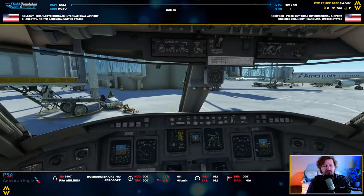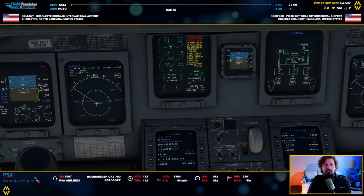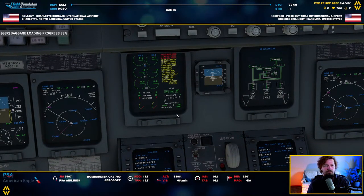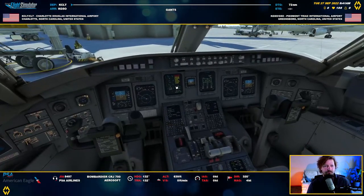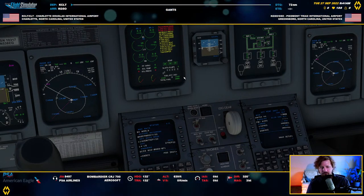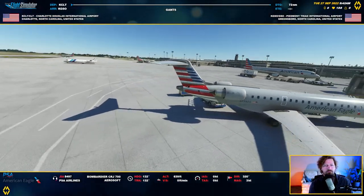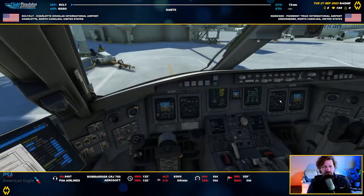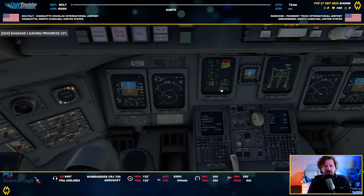Electrical. While we're waiting on that, let's get the APUs started. Fuel pumps on. What's going on with the APU? Why do we have no power? Oh, the flap is open. But the APU is not starting. Oh, no, it did. Okay, I don't know why this isn't.